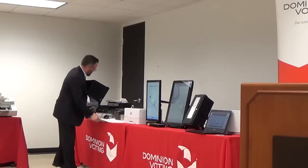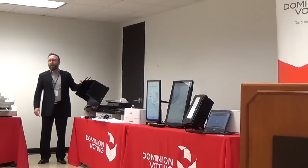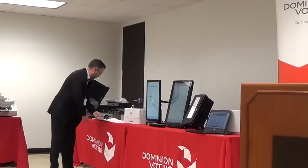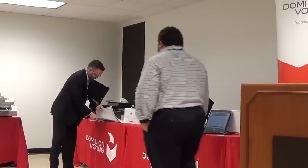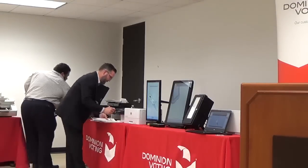The key thing with this device, what sets this apart from the ImageCast Precinct, is it is an all-in-one ADA accessible device as well. So if I'm a disabled voter, instead of going to a separate device, I am simply given a blank ballot. Got a blank in here. Simply given a blank ballot. I have to mark my judge's initials.